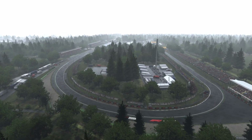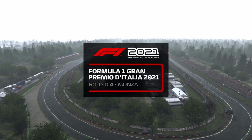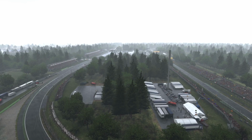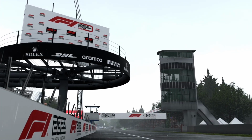It's time for the Italian Grand Prix once again, here at the beloved and iconic Autodromo Nazionale di Monza. With the lowest downforce and drag of any circuit in the season, expect to see drivers making the most of the slipstream effect here today.